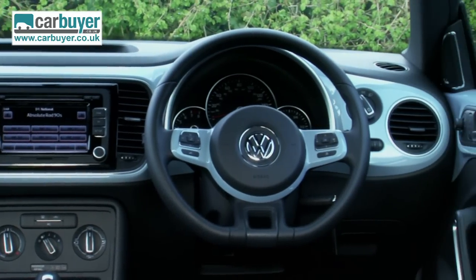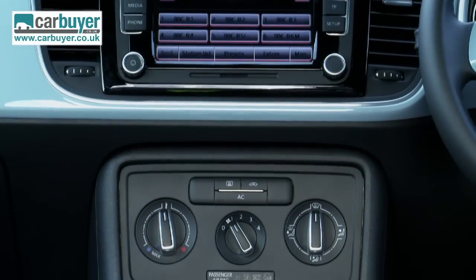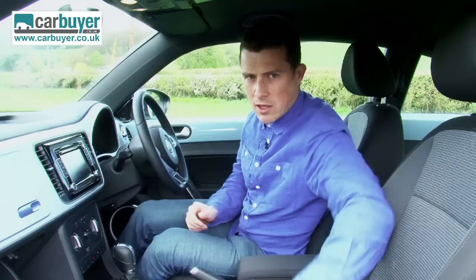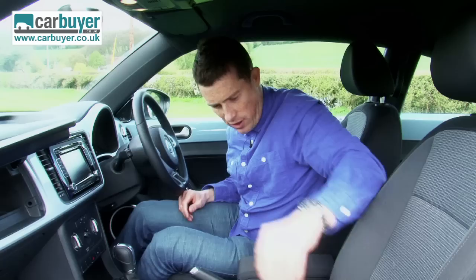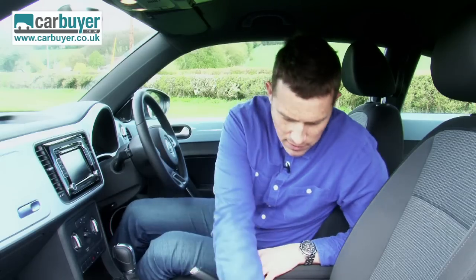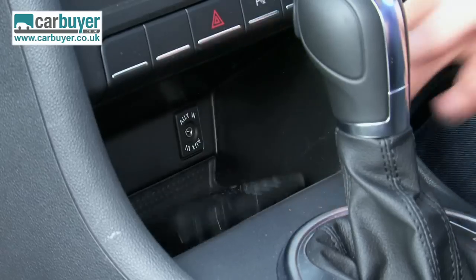However, the sporty steering wheel and racy dials add a modern touch, as do all the robust controls which are logically laid out. There's decent practicality here in the front of the Beetle. For instance, as well as the normal glove box, you've got a dash glove box like on the original car, which is big enough to hold an umbrella. You also got a place for your keys on top of the dash, another storage area down here.